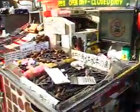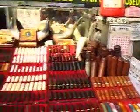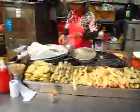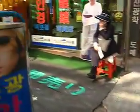So we move along, and you can see these are some, I don't know what these are. Oh, stamping. Stamping's really big here, so they have a lot of stamping products. Here's some more food that, like I said, I don't know what it is, and I'm not sure that I like to try things that I don't know what is, because they have a lot of that raw squid we were talking about in the last video.